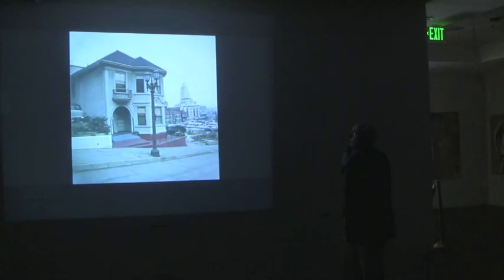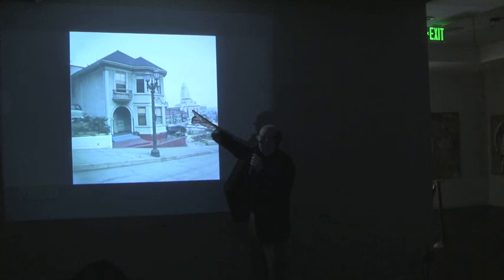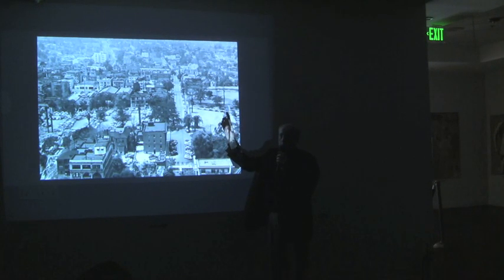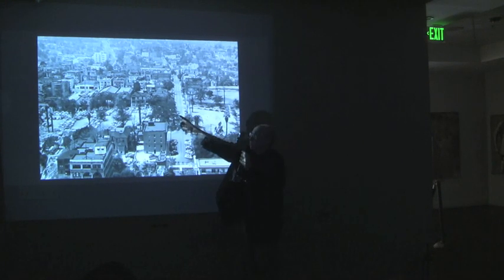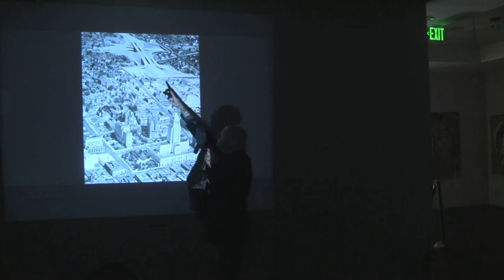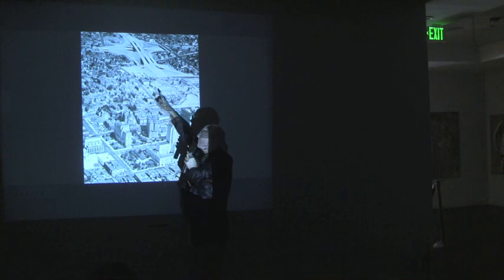Next slide. I always said that Bunker Hill's problem was one of geography. It was too close to City Hall. I could just picture, next slide, the city fathers sitting up there on City Hall looking out the window, and this is a picture out the window of City Hall, saying to themselves, we gotta get rid of all those old buildings. It started with the construction of the freeways up on the north end. That's the four-level interchange, where the Harbor and the Hollywood Freeway cross one another.